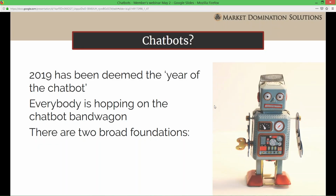Good. So 2019, a lot of what I've been reading in the last, I don't know, 2, 3 months, I think I've been really deeply looking at it. It's been at least 3 months I've been deeply looking into chatbots. 2019, a lot of folks have been saying it deemed the year of the chatbot. If you look at chatbot statistics and search, they were really up and coming the last couple of years, and it's kind of peaking this year. Everybody's hopping on the chatbot bandwagon. And I'm going to talk a little bit in a few minutes about my own experience with chatbots.